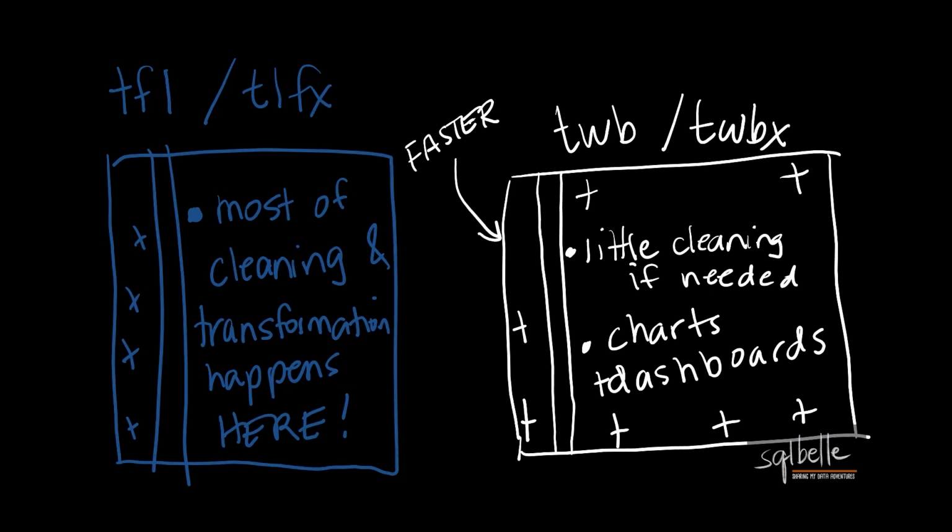For now, I will give you a quick tour of Tableau Prep Builder. There will be additional, more detailed videos in the future on Tableau Prep Builder and its capabilities.